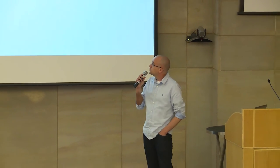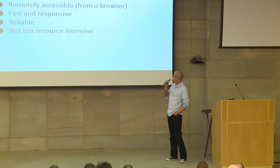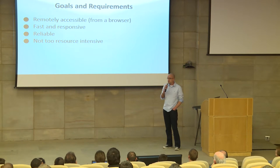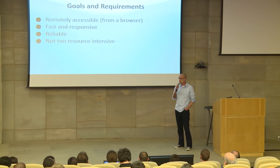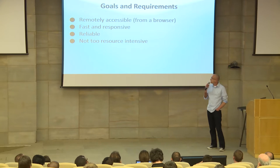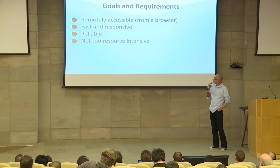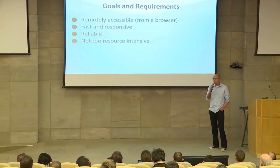To start with, we had some overarching goals and requirements. First and most obvious one, I think, is that it needs to be remotely accessible. And since we're talking about a web interface, it should be accessible from a browser. It should also be fast and responsive. And the interface should be reliable. And since we're dealing with valuable scientific data, if it's running on the same system where the data is being processed, it shouldn't take up too much of the machine's resources.